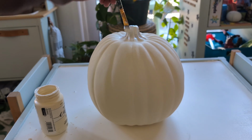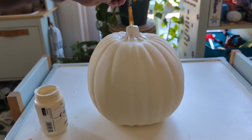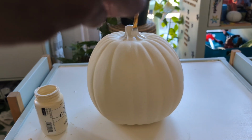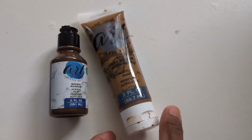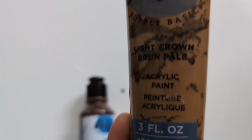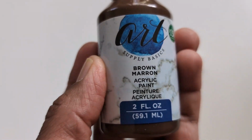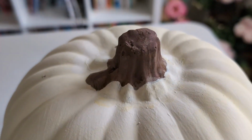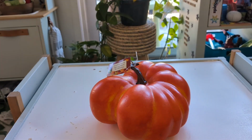Now I could have just cut it off and maybe put another stem in there, but I don't think these pumpkins are very thick. I think the shell is quite thin, and I wasn't willing to experiment and destroy it. So after that dried, I went in with a light brown and a chocolate brown acrylic paint, and I just mixed them together and made it look random.